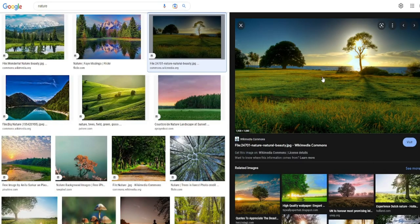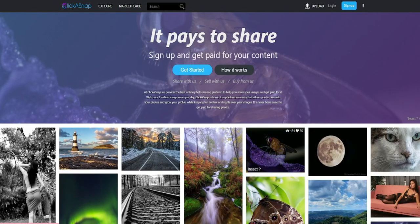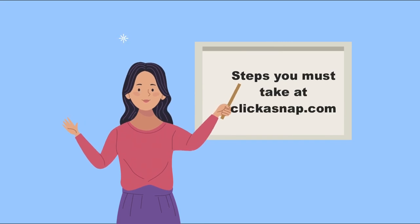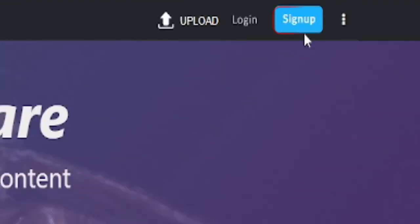It is not unusual to earn $1,000 in a single month simply by sharing free photographs obtained from Google on clicksnap.com. Let me now walk you through the specific steps you must take at clicksnap.com. To begin earning money, as soon as you arrive at the homepage, click the blue sign up button to begin setting up your free account.